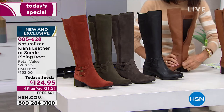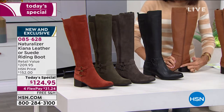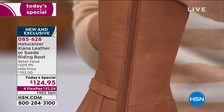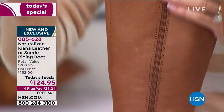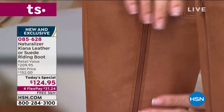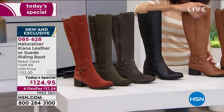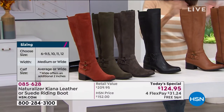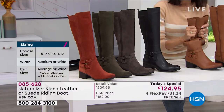By the way, also the fact that that zipper runs all the way down to the bottom of the boot, so super easy to get in and out of. But we are loving the calf options. Your average, which is 15 and a half, or your wide, which is 17 and a quarter. So you're getting all of that additional calf room.